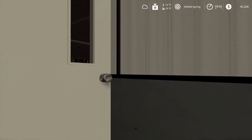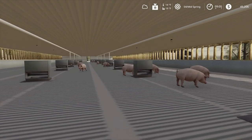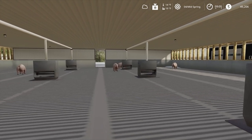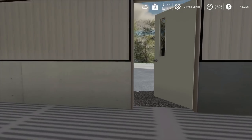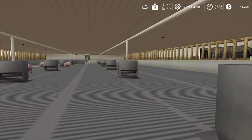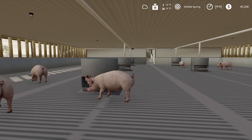All right, so let's go see how they're doing here. Up that door. Oh no! I almost left that back door open. Whew! We would have had pigs all over the place if I hadn't caught that. That's why you always triple check all your work. Definitely gotta shut that front door too. Looks like that pig might be stuck in that feeder right there. Are you alright? Don't look alright.